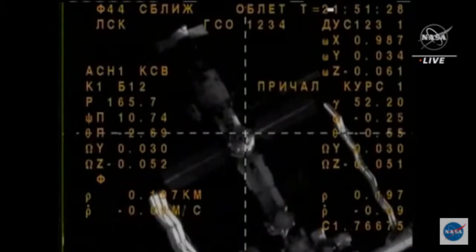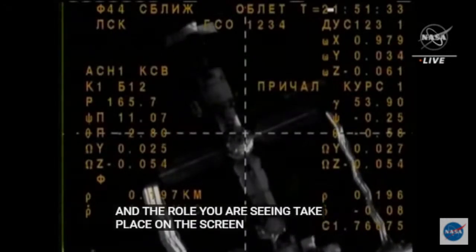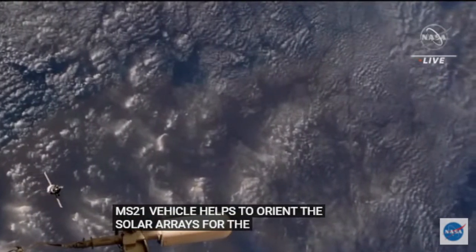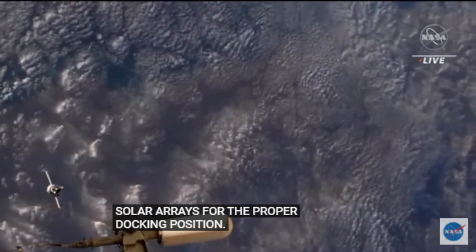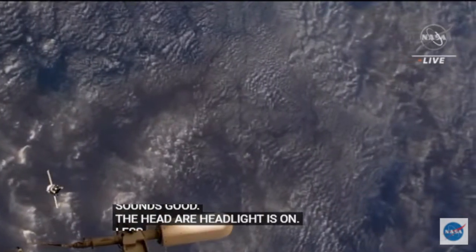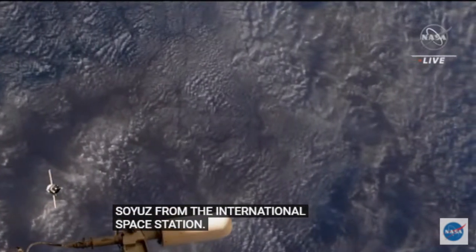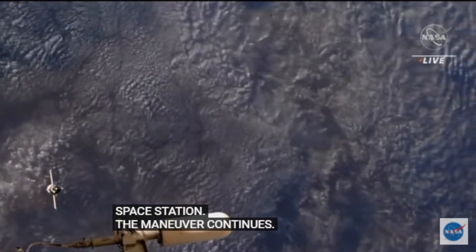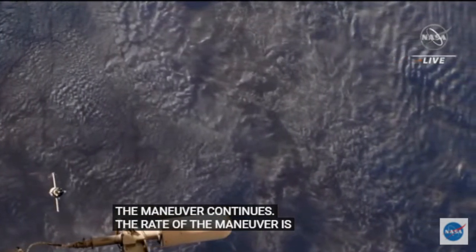Okay, and the roll that you're seeing take place on your screen by the Soyuz MS-21 vehicle helps to orient the solar rays for the proper docking position. Sounds good. The headlight is on. Less than 200 meters separating Soyuz from the International Space Station. The maneuver continues. The rate of the maneuver is decreasing. Soyuz and the International Space Station flying over southern Morocco.